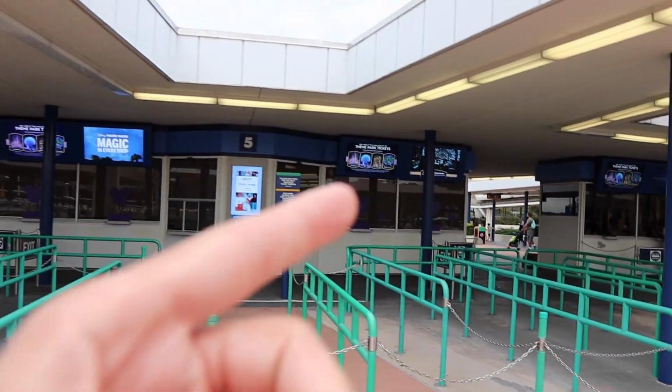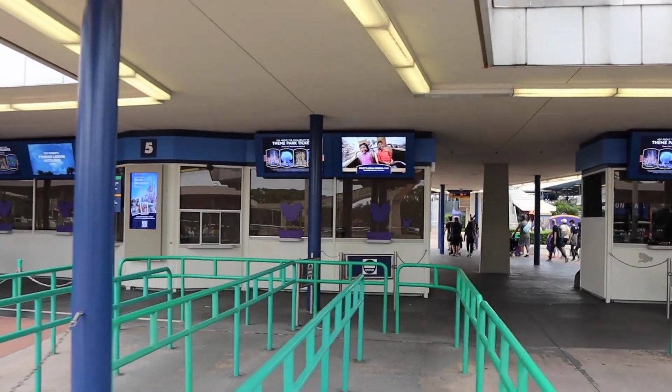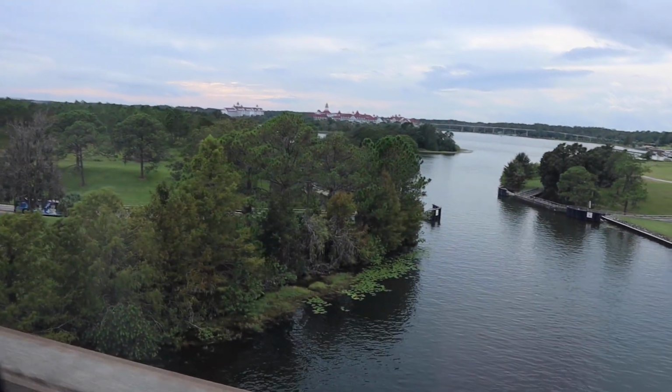Alright, so I've made it to the transportation and ticket center. I'm heading over to the monorail to take it over to Magic Kingdom. It's about 4 o'clock right now, and the park closes in just a couple hours for the Halloween party, which starts in a few hours. Alright, I'm getting in line for the monorail, which I'll be coming back for the Epcot line to take that over to Epcot, because I'll be going from Magic Kingdom to Epcot to Hollywood Studios and then ending my day at Animal Kingdom.